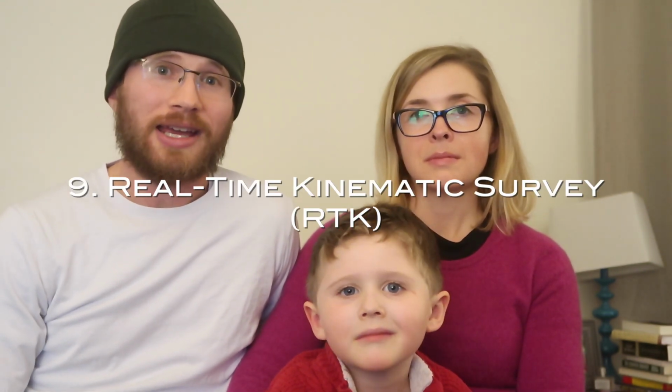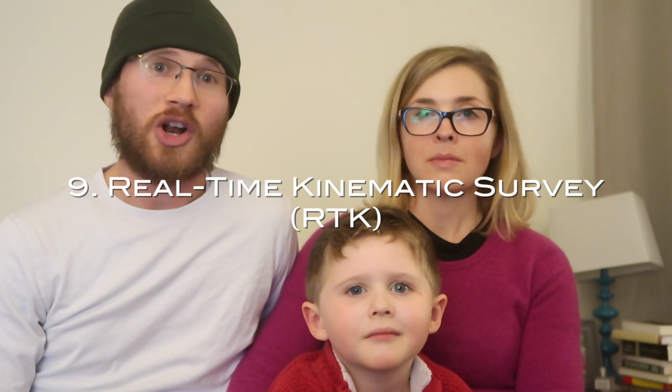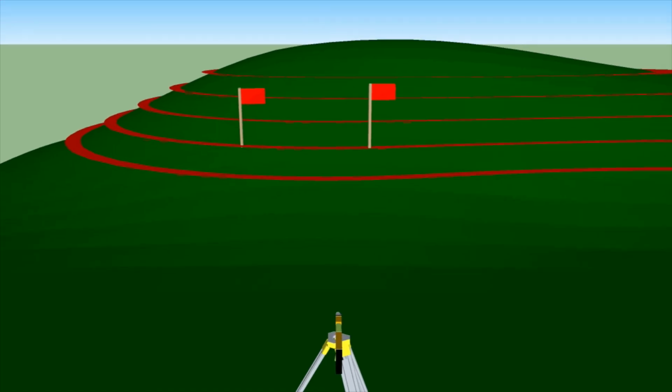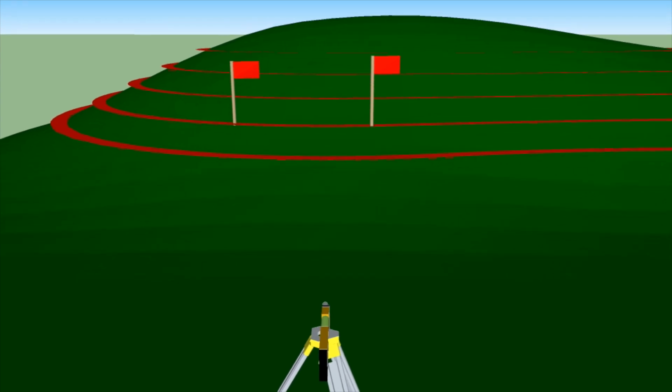Goal number 9 is taking us further into the world of permaculture technique implementation. I want to get a real-time kinematic survey done on the property. That's known as an RTK survey. What that means is there is a GPS device that goes on a four-wheeler, an ATV, some kind of small vehicle like that. It drives back and forth over the whole distance of your property and does all the contour mapping for the property.